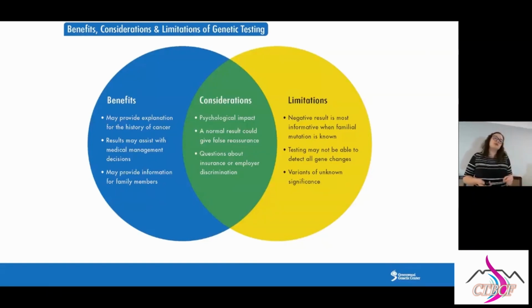That is very important to prepare a patient for, because it can create a lot of uncertainty and anxiety for a lot of patients. So things to consider are the psychological impact for yourself, your sibling, your children. A normal result could give false reassurance, like in the example of a mother passing away at a young age, daughter testing negative, because we don't really know what we're measuring her negative result against.